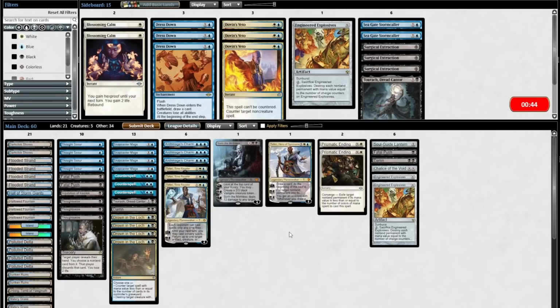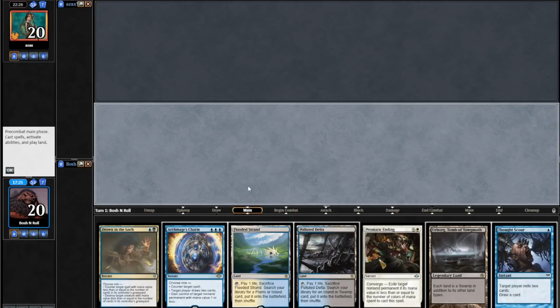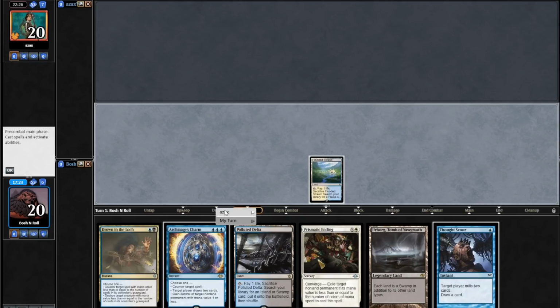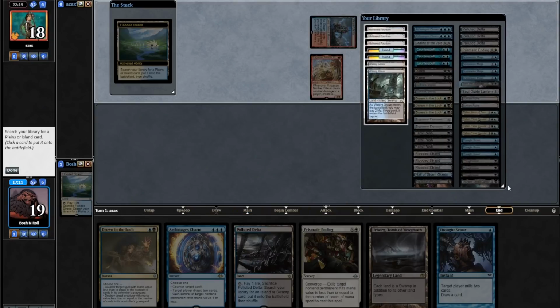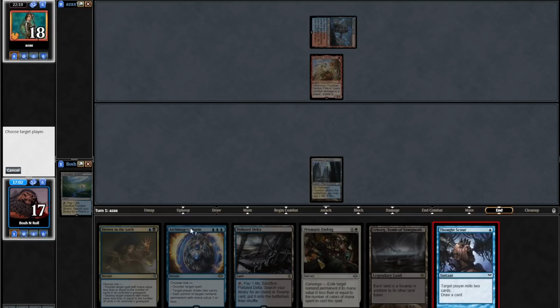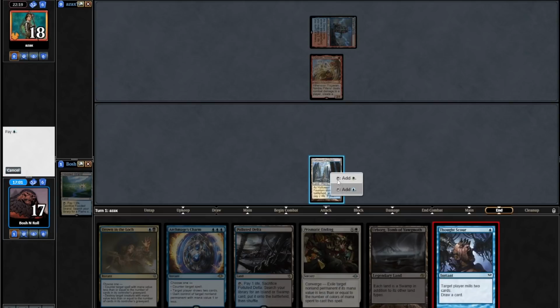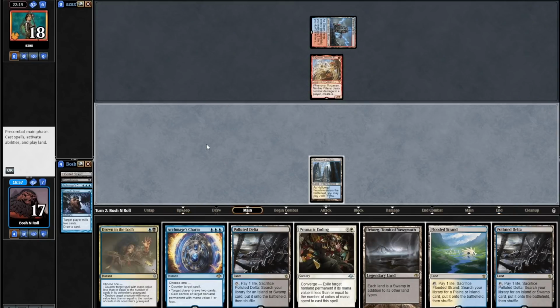This is what I'm doing. I think this hand is fine. I'll keep it. I'm not going to get just cheesed by Ragavan. Got answers to that. There's Ragavan. I could... yeah, I think I should Thought Scour. Going to shock in Hallowed Fountain. And I want to Thought Scour myself. Just Thought Scouring my opponent just seems like such a mistake when they use their graveyard so much.